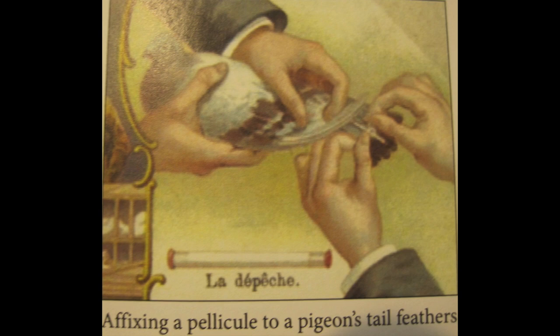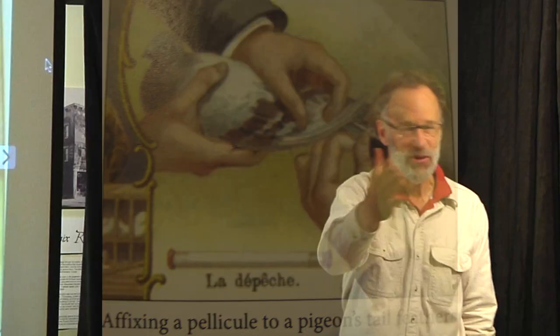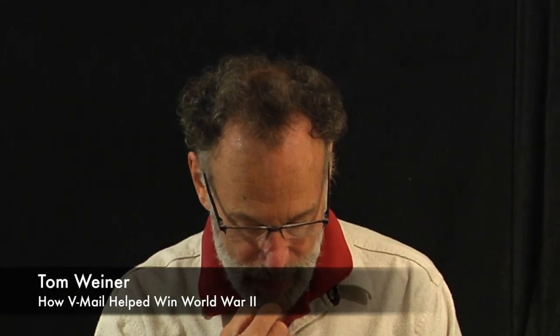In 1870, well, actually, let me present this the way I intended. Who knew that microfilm was invented concomitantly with standard film in 1839? Now you knew that because it was mentioned, but that's okay. Yes. Who knew that microfilm documents and letters were attached to the tail feathers of pigeons to break the siege of Paris in 1870 during the Franco-Prussian War?